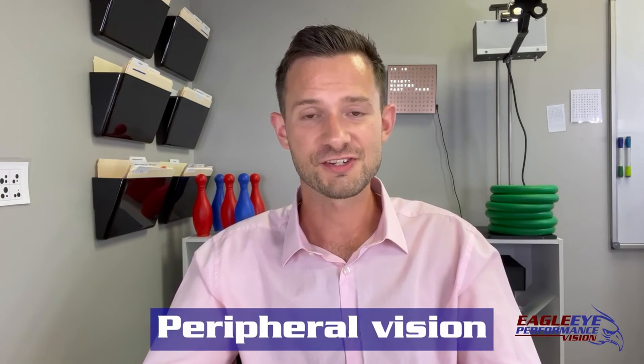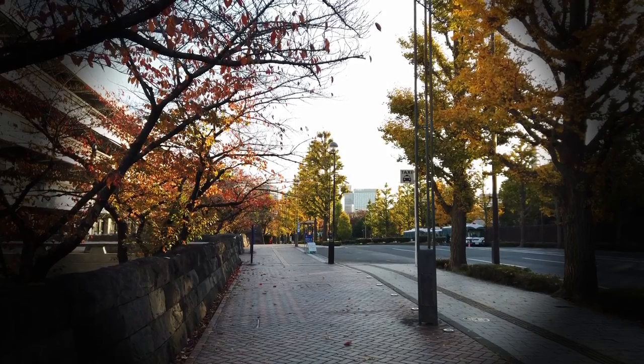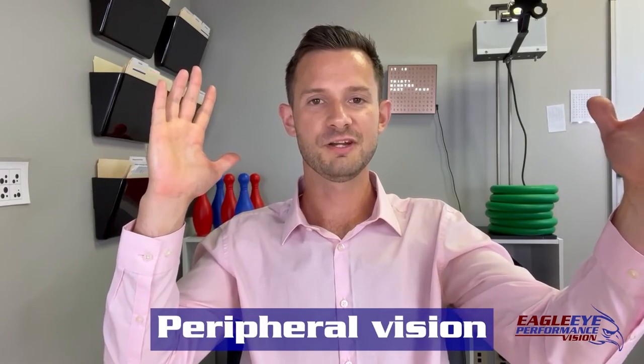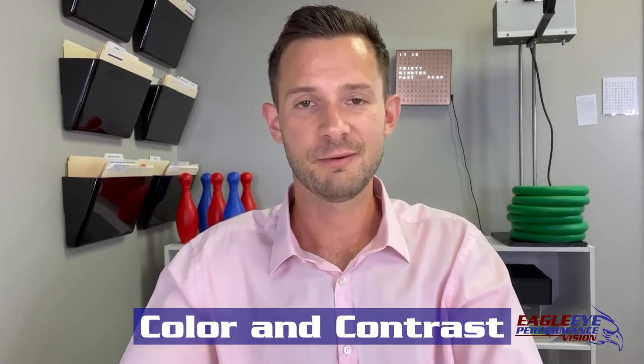Next is peripheral vision. The eye that is amblyopic often has a smaller field of view that they're aware of. So it's kind of this unequal tunnel vision where one eye, the better seeing eye, has a bigger field than the worse seeing eye. It's not that they're missing peripheral vision, they just have lower awareness to it, so kind of half tunnel vision.